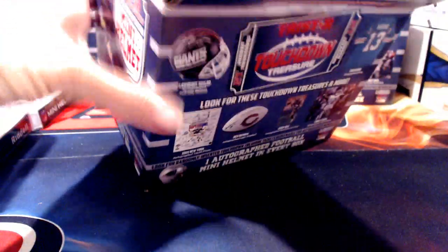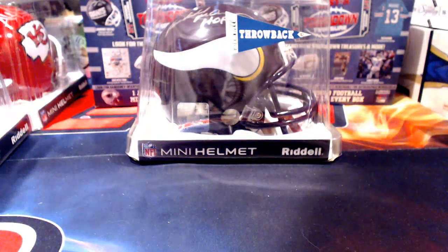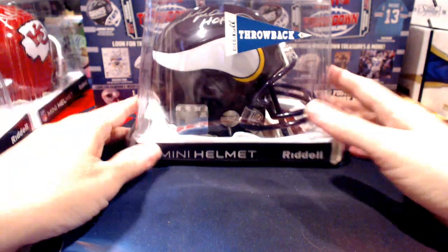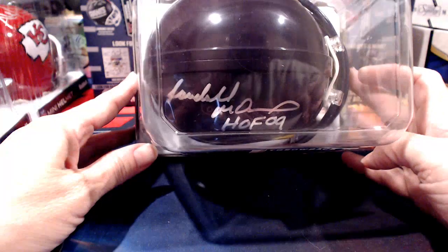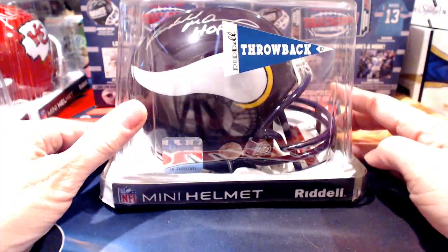Oh, you got outbid on the mini helmets tonight? Hey, not to worry, man. We got plenty more mini helmets coming up. As I said, I think I've already got at least one, if not two more half case breaks of mini helmets listed already, and there'll be more to be listed.